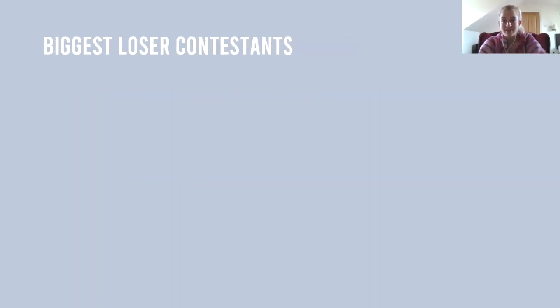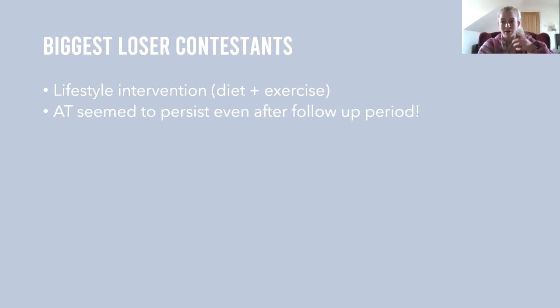So yeah, we're just going to quickly touch on the Biggest Loser study, which is one of the studies that was included in this systematic review. The Biggest Loser study is a study of Biggest Loser contestants, and it's a very interesting study because it's one of the few studies that actually shows that adaptive thermogenesis might hang around for quite a long time in a long follow-up period, because they did a very long follow-up period with these contestants. So it was a lifestyle intervention, diet and exercise. If you've watched the show The Biggest Loser, you will have seen this. They basically go live in a house and eat food and exercise a lot.